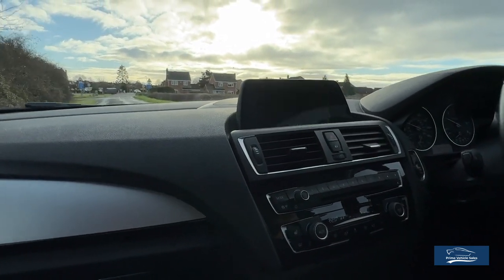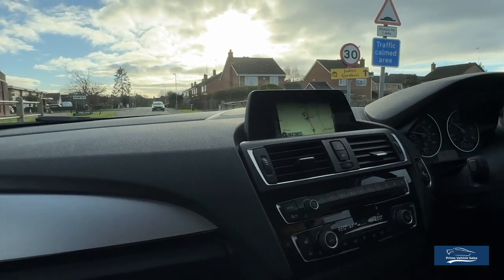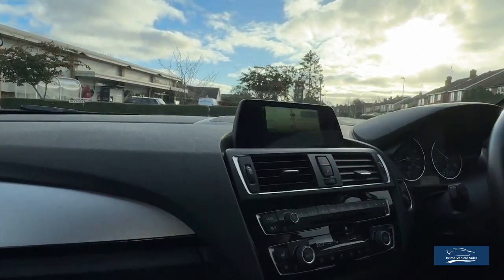It's always been meticulously maintained. We've got all the information to back that up as well. But overall, yeah, really nice looking car. Estoril blue, probably the best colour you can get on them as well.